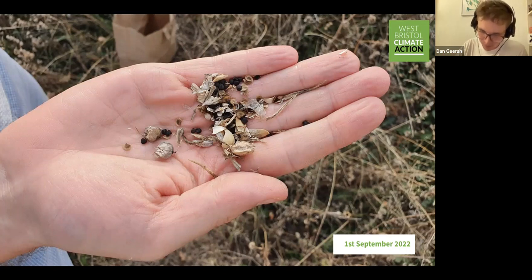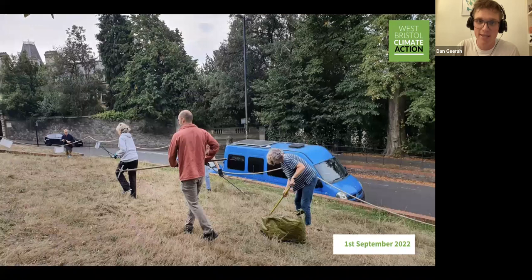The reason we are harvesting it rather than just cutting it is because when you cut it, and even if you do leave it for a couple of days and remove the clippings, you can actually take away quite a lot of the seeds with you. So we harvested a couple of bags of seeds, then we cut, mowed, removed those nutrients, like taking a traditional hay cut, and then we went back down and put the seeds on the ground.